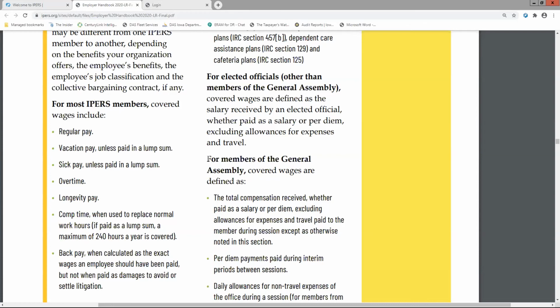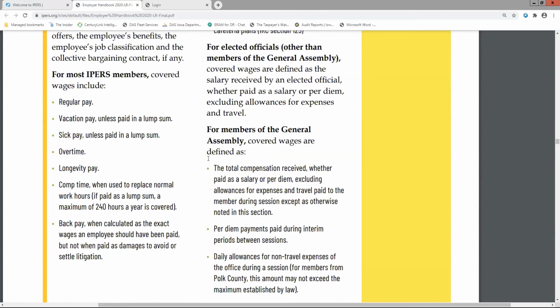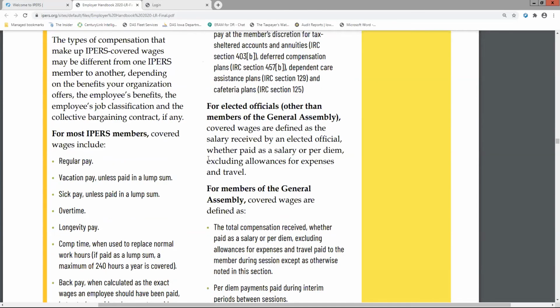A big one for us when we come out and do the compliance reviews for school districts: cafeteria plans that have a cash option can be covered if there is a qualified Section 125 plan in place. The plan must be uniformly available to all participants of a group. Districts may have more than one employment group, but cannot have a group with only one employee in it.